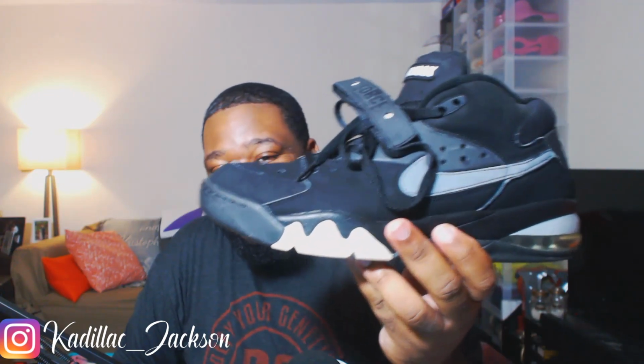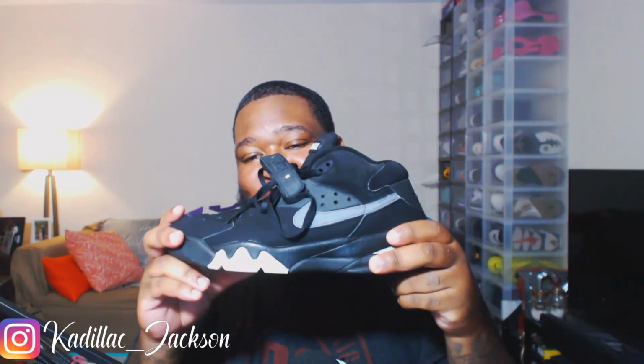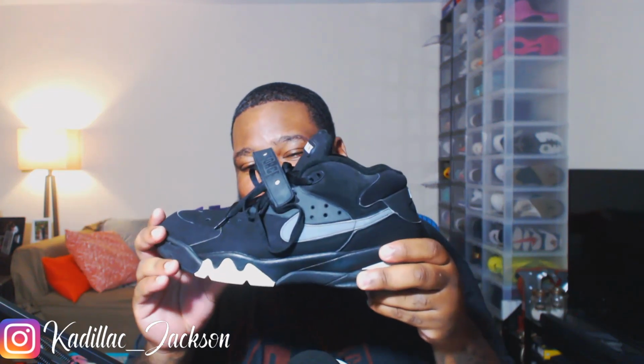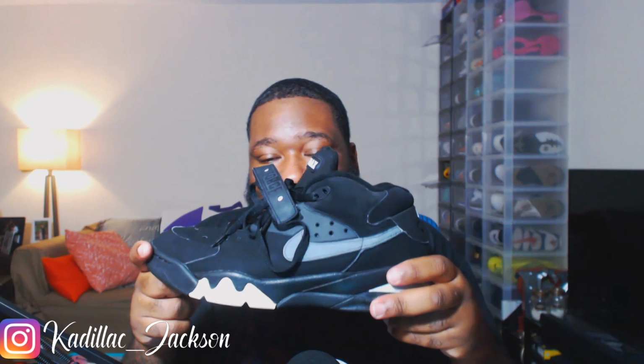You can't really find this shoe a lot. This is like a grail for me. And like anytime I see this shoe, it makes me want to put on a baggy pair of basketball shorts and black socks and go hoop. If I could find this shoe dead stock every year, I probably would buy a pair every year. So that's my three shoes.